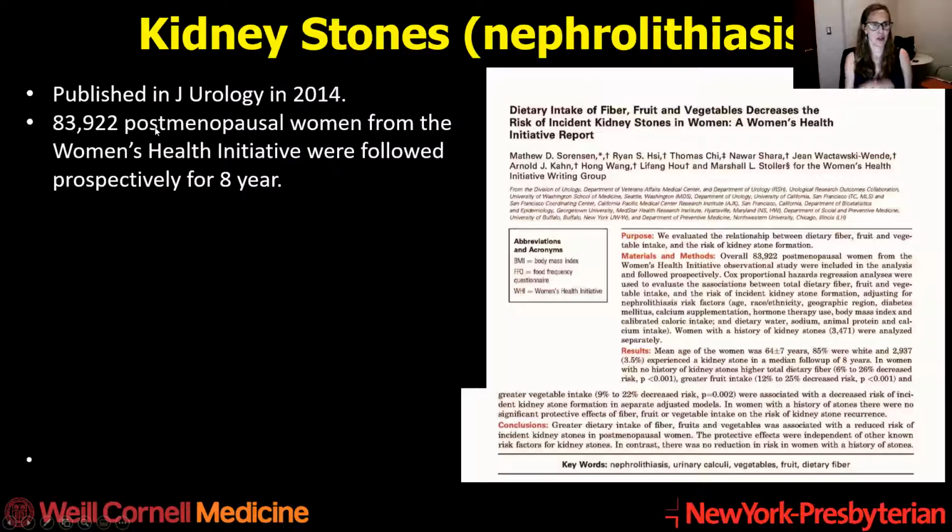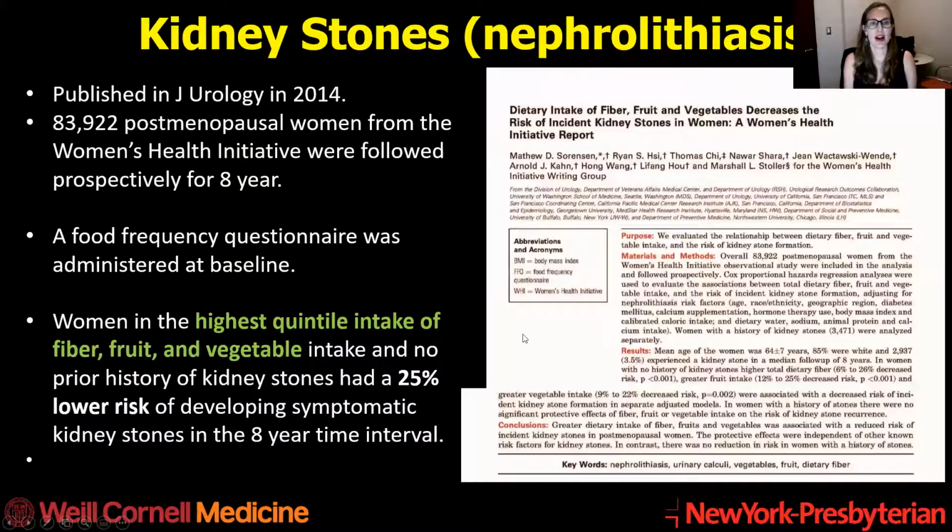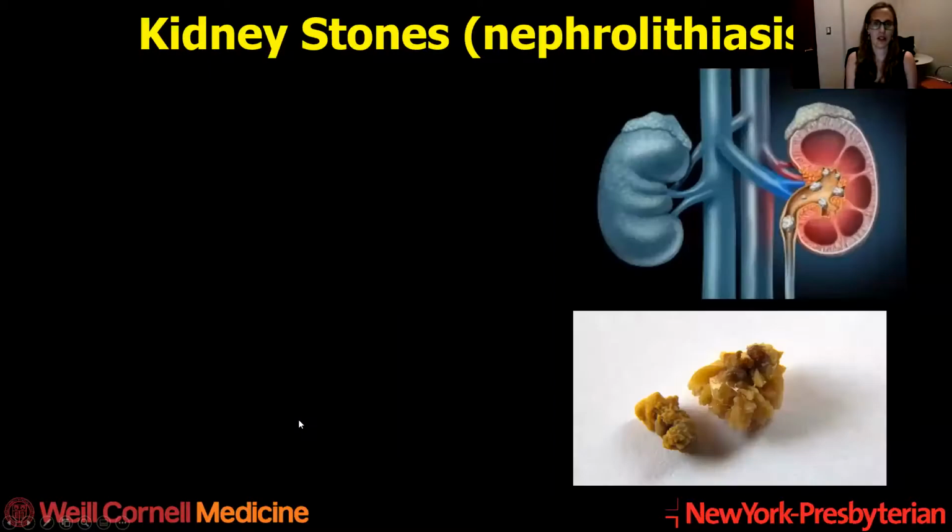And this was a large study where they looked at over 80,000 postmenopausal women, part of the Women's Health Initiative. So they were followed for 8 years and given food frequency questionnaires. And women in the highest quintile intake of fiber, fruit, and vegetables, and no prior history of kidney stones, had a 25% lower risk of developing kidney stones in the 8-year time interval.